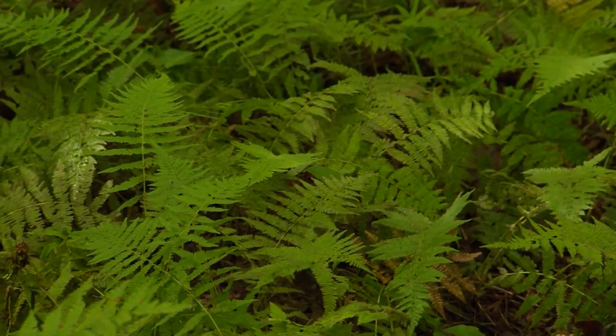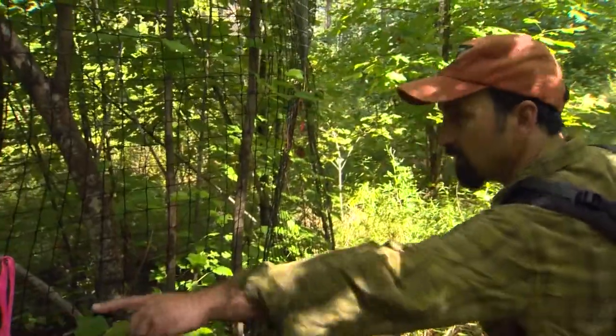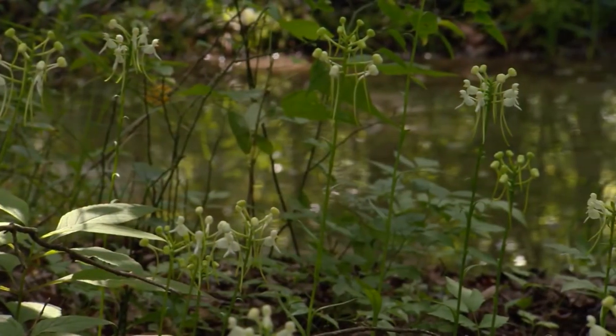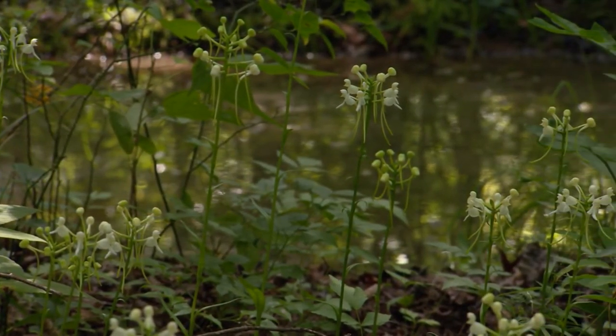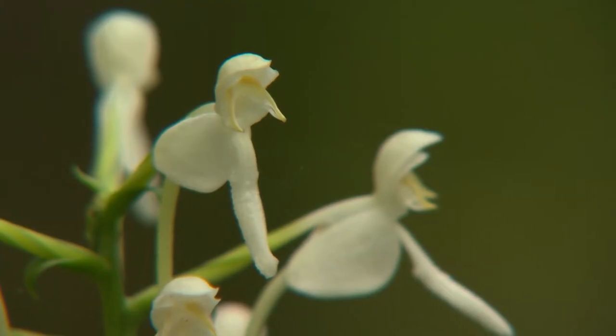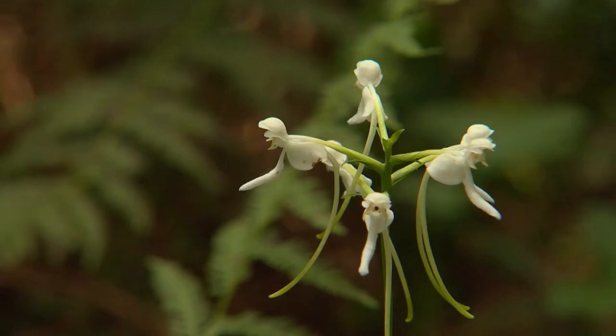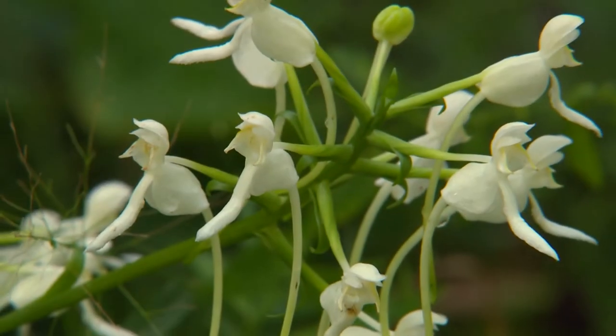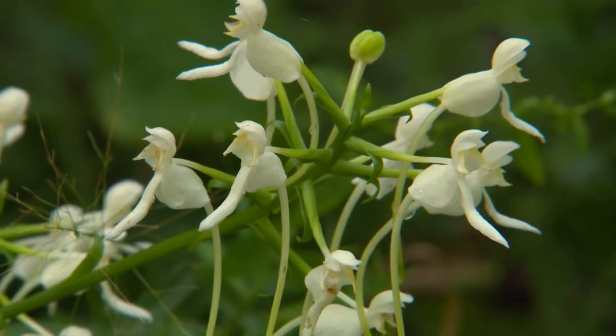There's three plants right here. The white fringeless orchid grows to about a half to three quarters of a meter in height. It's got very showy white flowers. Flowers that are so rare, only a few people will ever see them growing in the wild. There are botanists all over North America, let alone the world, who've never even seen this plant, and we have it right here on some of our state park lands.